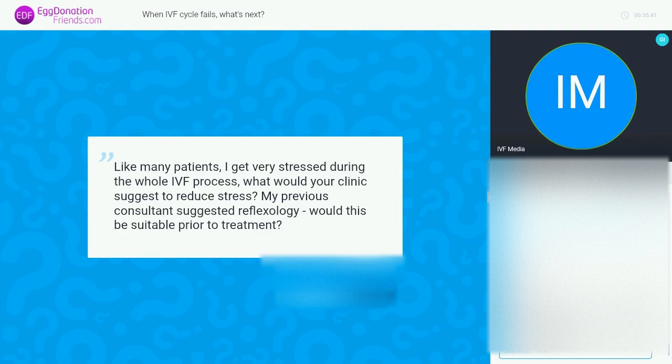In our clinic, for the couples who suffer from stress during the IVF protocols, we recommend acupuncture, which we have seen improve outcomes in ladies with high stress. We also recommend enjoying life, having hobbies, arranging a visit around our islands to enjoy the Greek sunshine. Try to enjoy the rest of life and don't focus on the IVF treatment.